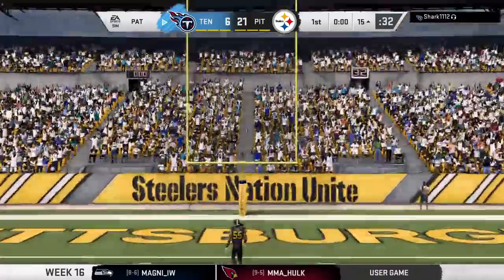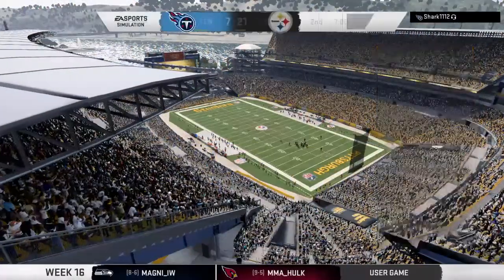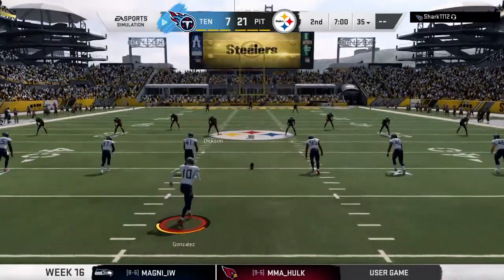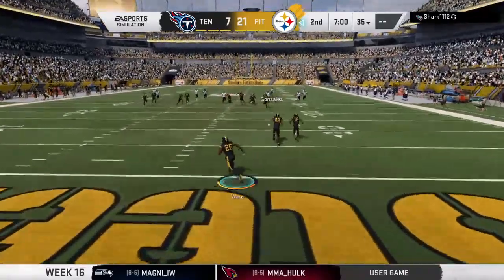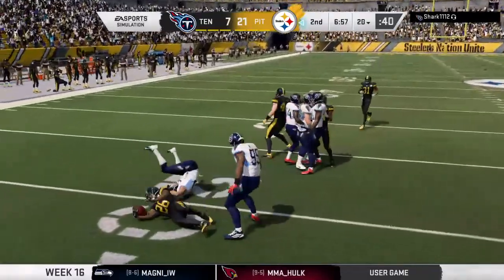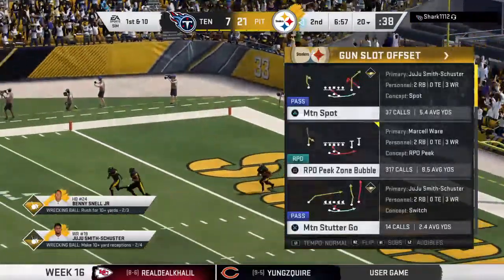Well, since we don't have a rooting interest in this one, neither one of us wanted to see this one get out of hand too early. Here we are in the first quarter. That was an important response for them to score, already down 21. Gonzalez now to kick this one away. That'll be taken in the end zone. And the decision to come out is going to cost him 5 as he's taken down right at the 20.